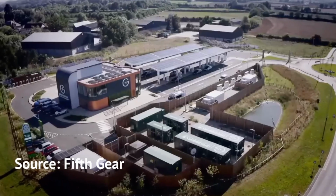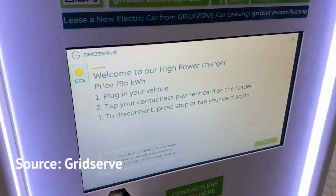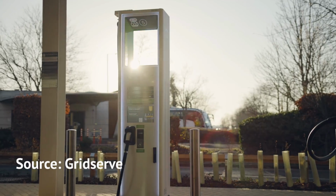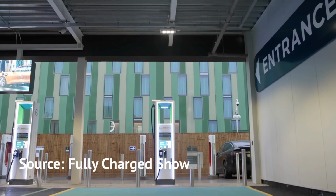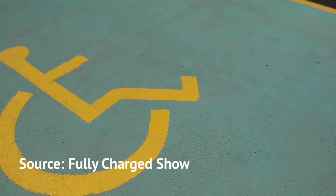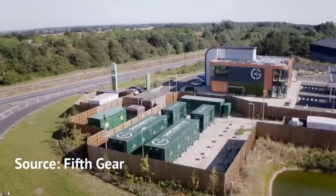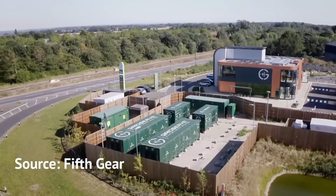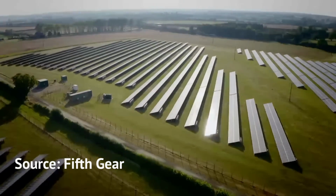Of the 36 chargers, most of them are 350 kilowatt ones, which are capable of providing 100 miles worth of power in just 5 minutes. And one of my favorite things is that they've also included accessible bays for people in wheelchairs. The chargers are partly powered by the solar panels on the station, as well as the massive batteries at each site, and any additional power that's required from the grid is offset by the company's solar farms.